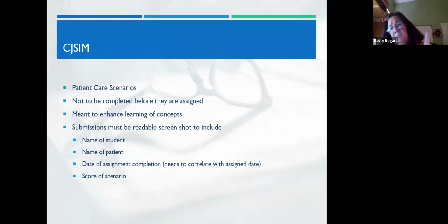And those grades should automatically go over into the grade book. Those 2 assignments, the HESI practice and HESI assignment exams, they should go right into your grade book. CJ Sims, those are only open the week that they're due and 1 week after.